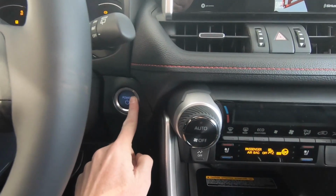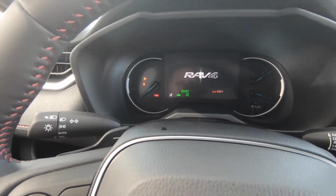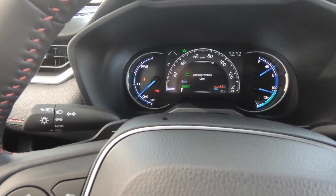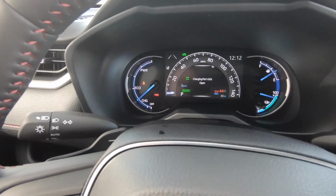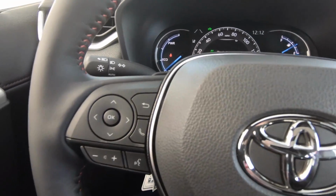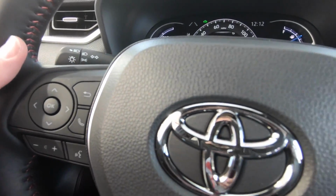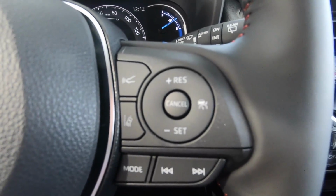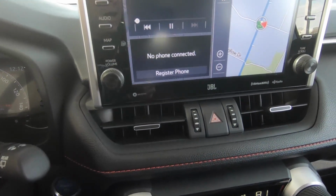And of course, push button start probably goes without saying, but I'll show you what the instrument cluster looks like as it comes to life. A very nice looking instrument cluster, good information there. Not too much, but what you need to see. And of course, those steering wheel mounted controls. Again, everything is pretty simple to figure out, as you would imagine. Now, let me push this, see if we can get that off the screen.